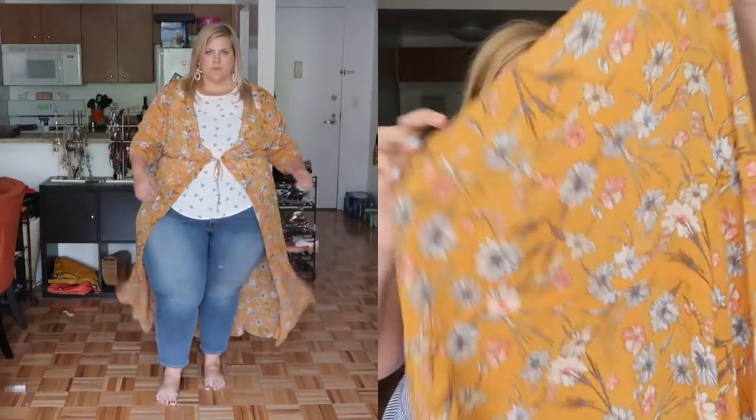Rue21 is cheap. I will tell you, Rue21 is like a hidden gem. Not a lot of people shop there. When you do shop there, it's got some good stuff. It's hit or miss. Not everything's great, but every once in a while, you'll find a piece like this where you're just like, you're charming and beautiful and I want you to come home with me.